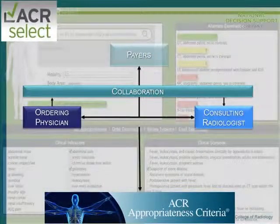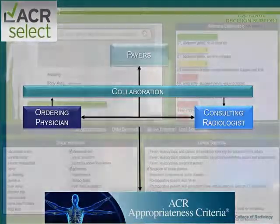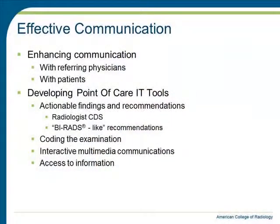And so everybody knows how this works, right? It allows the radiologists and their referring physicians to collaborate, look at the decision tree, and then be relevant to the payers and everybody else. But that's just going to be the start. It's about developing point-of-care IT tools around actionable findings and recommendations. Sort of BI-RADS for the rest is the way that I look at it. How can we code the examination, how can we provide these tools in multimedia format, and how can we provide patients access to information?